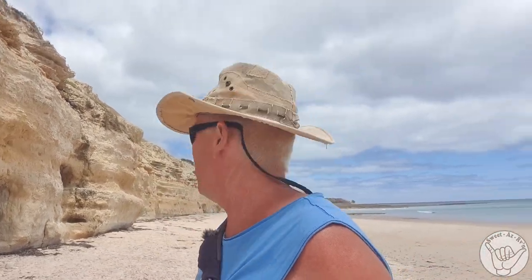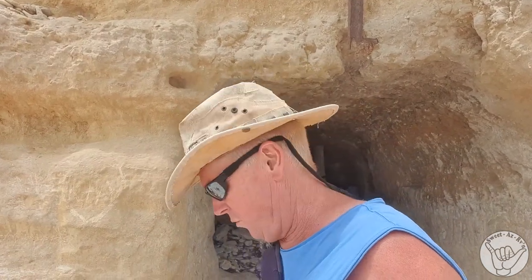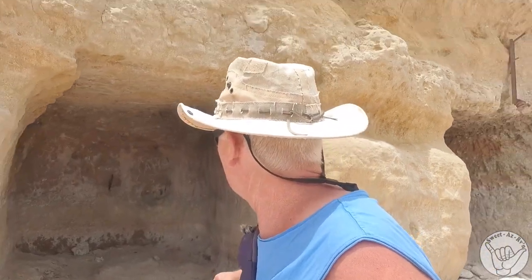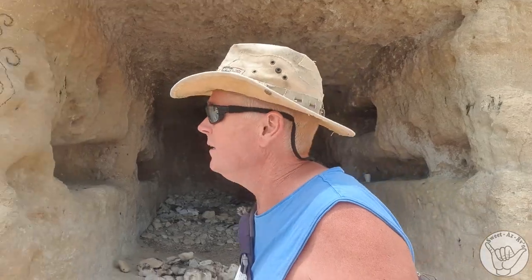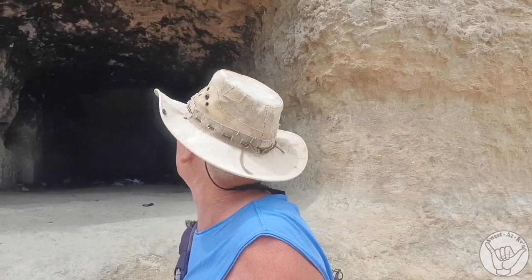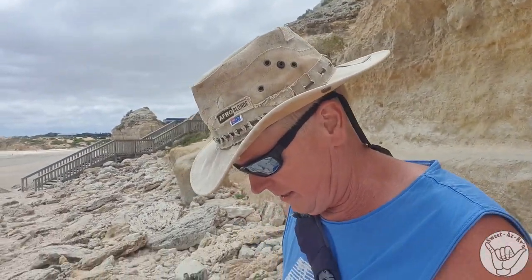Just a dozen of them there. They go back a reasonable way. Got a little bit of reinforcing in a couple of them for structural integrity. Beautiful little caves. What a neat beach too. Really pretty. This one's a big one up here. It's above the tide marker that came in. But wow, it goes back a fair way, that one. Pretty neat. So there you have it, Willunga caves. It's pretty neat.